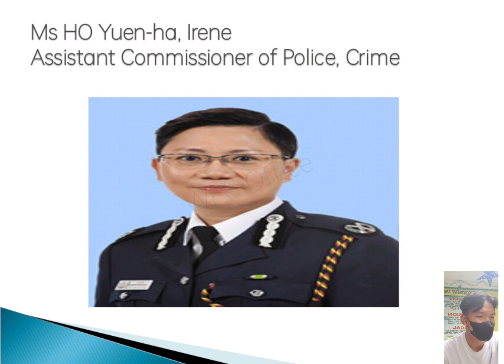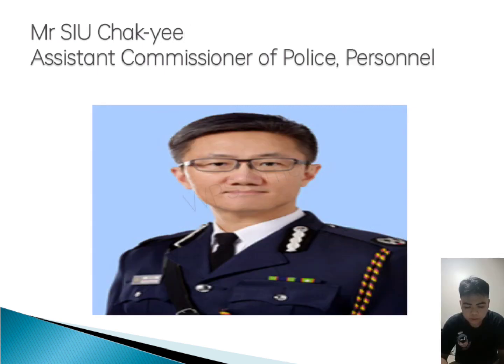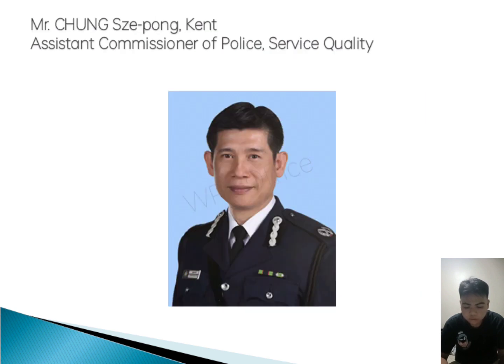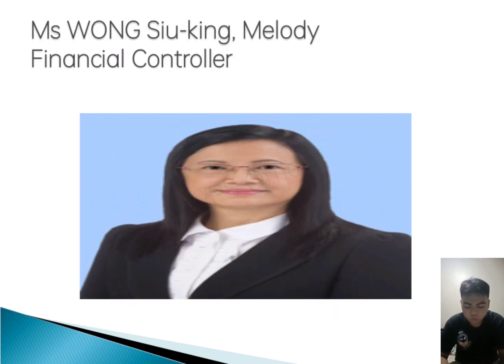Ms. Ho Yun Ha Irene, Assistant Commissioner of Police Crime. Mr. Xu Chaki, Assistant Commissioner of Police Personnel. Mr. Chu Ming Lang, Assistant Commissioner of Police Information Systems. Mr. Chung Jepong Kent, Assistant Commissioner of Police Service Quality. Mr. Leong Hoyin Pedro, Police Civil Secretary. Ms. Wong Si King Melody, Financial Controller.